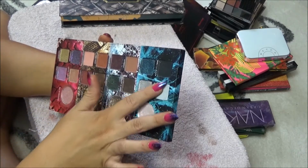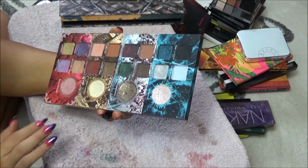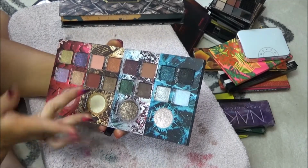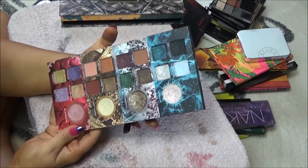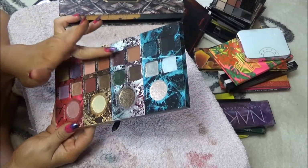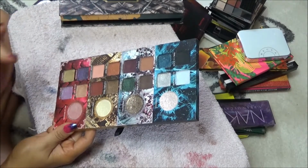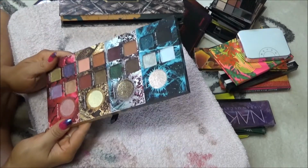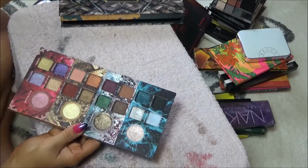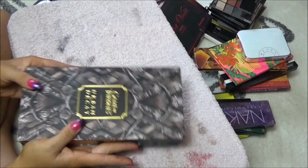And then you have a kind of duochrome blue shade. They picked some really pretty shades for the shimmers, but I just don't understand why they only picked 3 mattes. Maybe they were expecting people to use some of the shimmers as your matte. I don't know. I need to pull this out again and just go out of the box with it. But either way, that is the Game of Thrones palette.